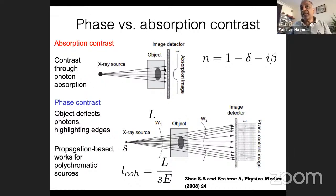So if you have something that generates spatial coherence, what you'll see is you won't just see the shadow anymore of the image, but you'll actually start to see interference effects. So you'll see places around the edges in particular where the contrast is enhanced. And this is called phase contrast imaging. The spatial coherence enhances the image.